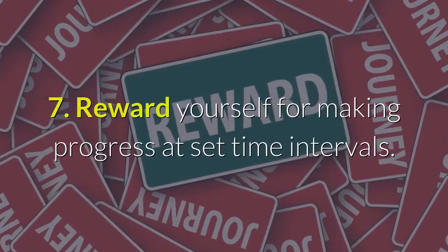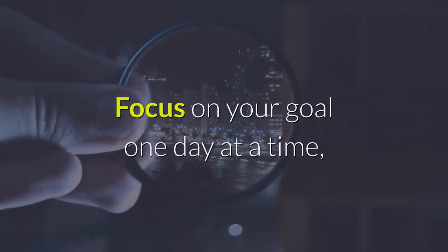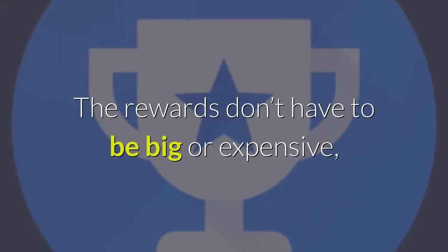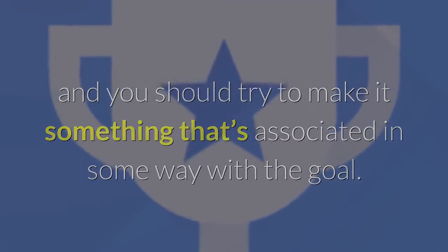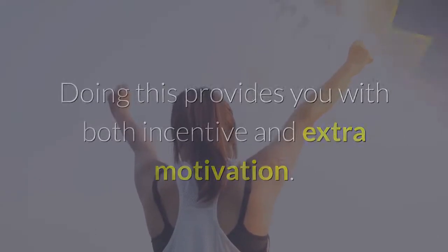7. Reward yourself for making progress at set time intervals. Focus on your goal one day at a time, but give yourself a small treat at 1, 3, and 6 months. The rewards don't have to be big or expensive, and you should try to make it something that's associated in some way with the goal. Doing this provides you with both incentive and extra motivation.